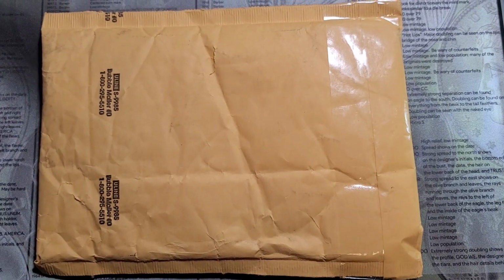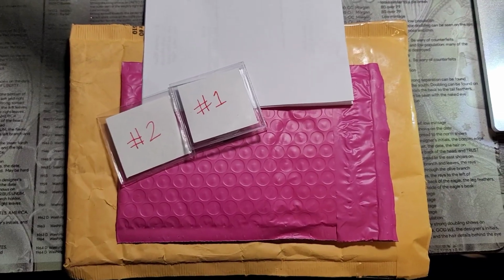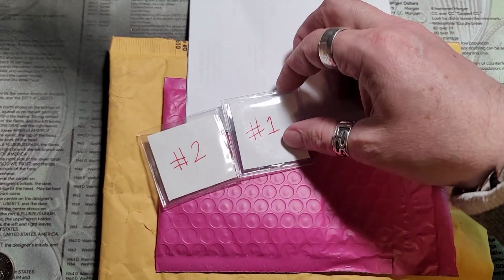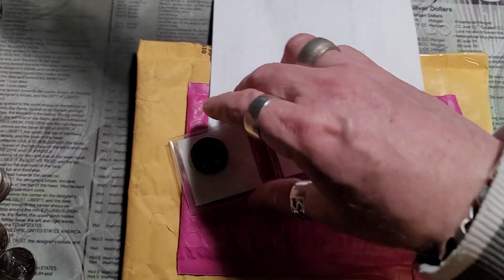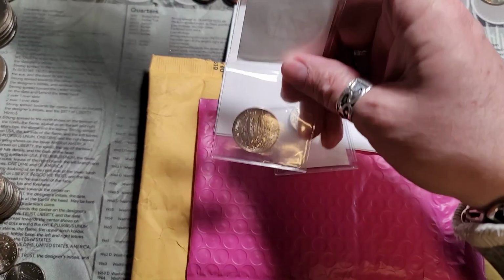I'll bring you right back in. Give me just a second. All right, so popped them open. He actually sent back my packaging. I don't know why, but I have coin number one, which is Kanaka Ole. Coin number two was also a Kanaka Ole, you can see there.